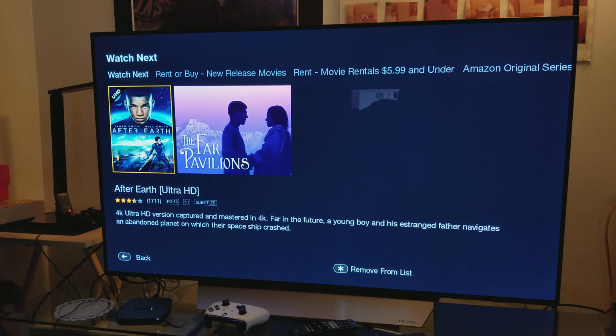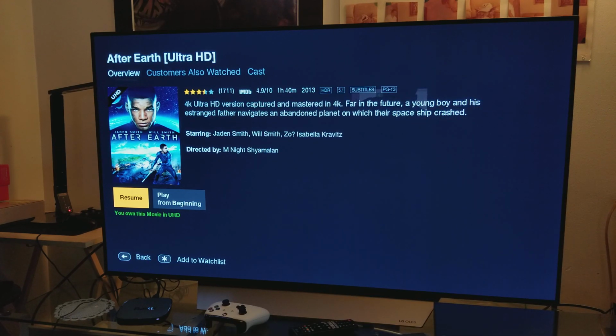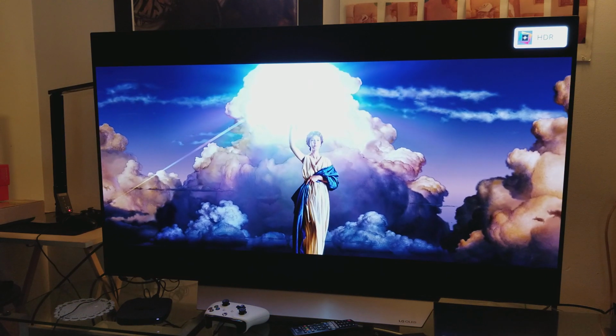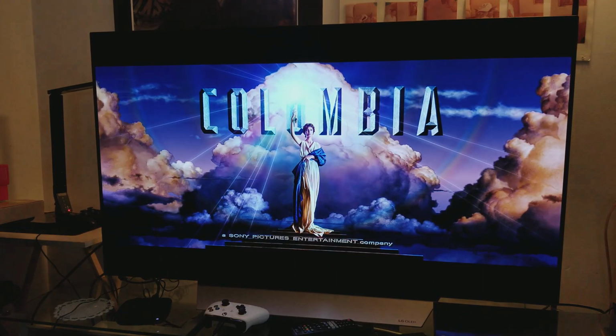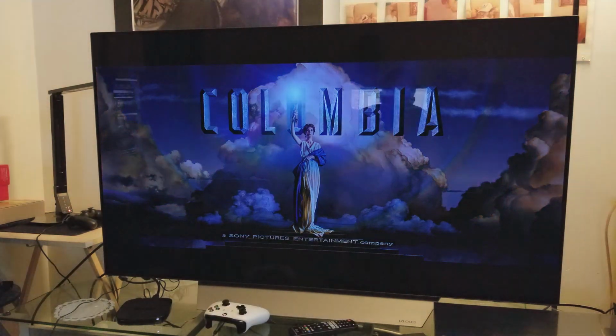Now, let me click After Earth UHD, and you will see that it supports HDR. So I'm going to click on it. Here we go. Keep watching the top right corner, you will see HDR. You see? HDR right there on the top corner. So it supports HDR, and there it is. It looks fantastic. And I'm using Wi-Fi, man, and this looks fantastic. It's really good quality. It looks really great.